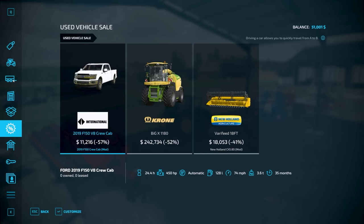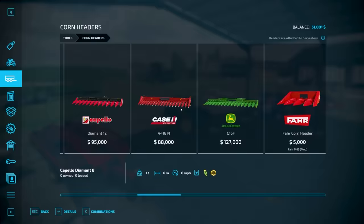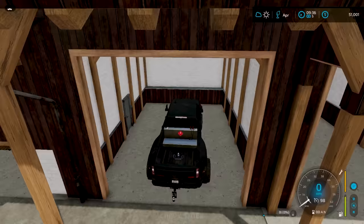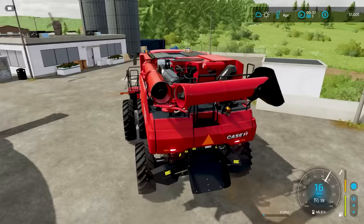But let's see cost wise our corn header that we want. Probably want to go with a decent one. So yeah, we need to save up some money for the headers still. But let's go and bring this home. And this is going to be a blast to harvest with. Oh my goodness. I was thinking about buying a Case one. Didn't realize we would get this good of a deal.